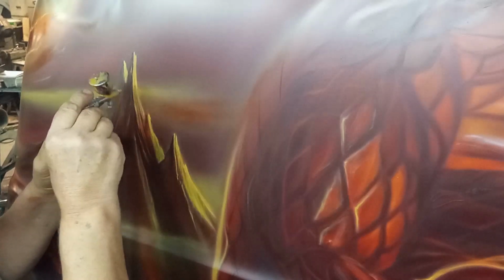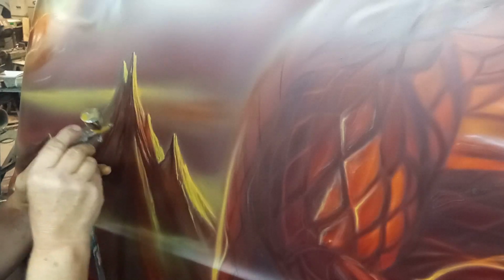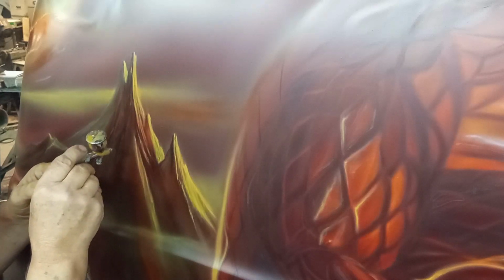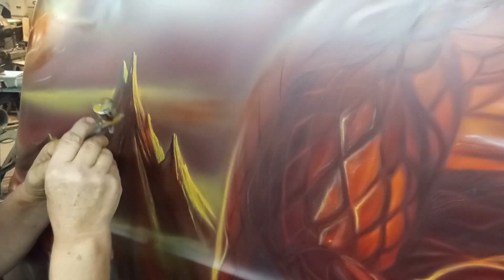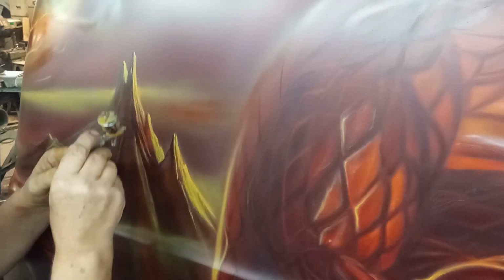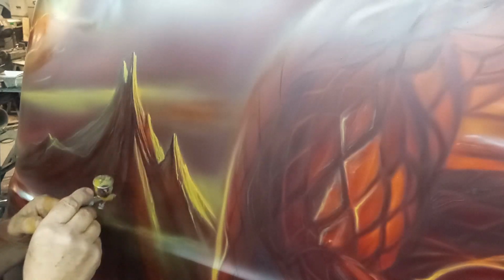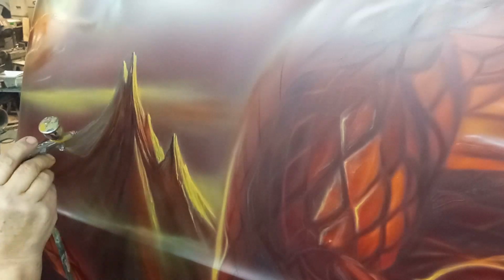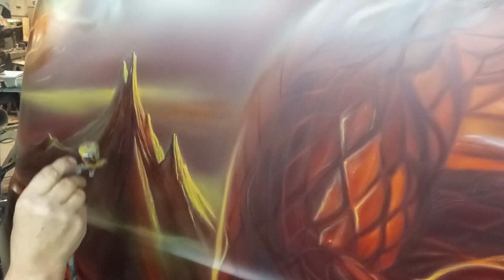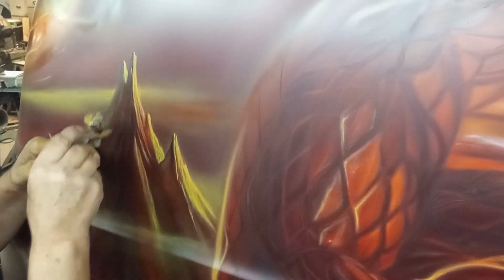And see how the little white strokes that I put down, I leave them behind, and they look like a highlight on the rock. Rock face, cliff. Alright, so now I don't have to go too much down there. I don't want to paint into my cloud that's coming around the whole thing.